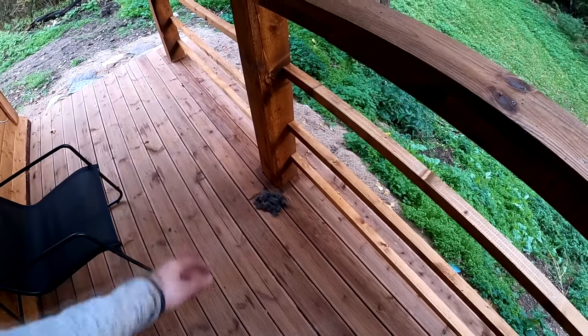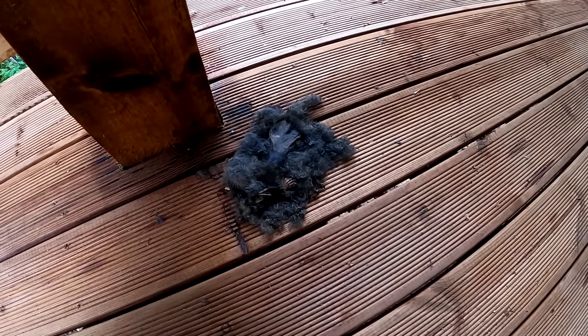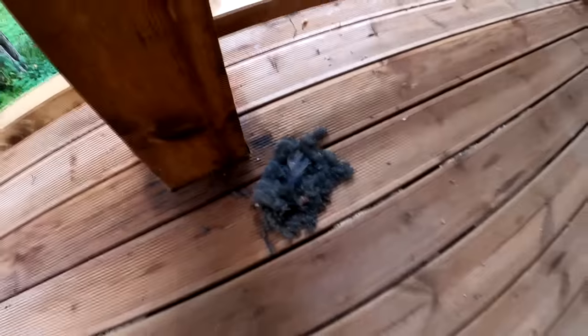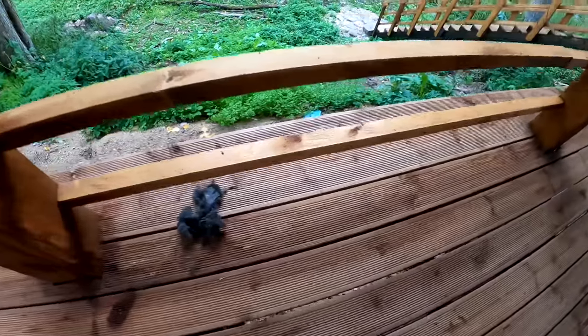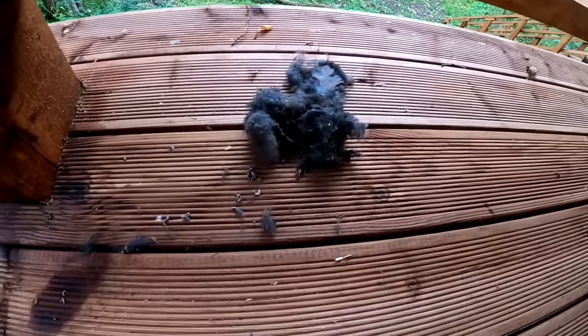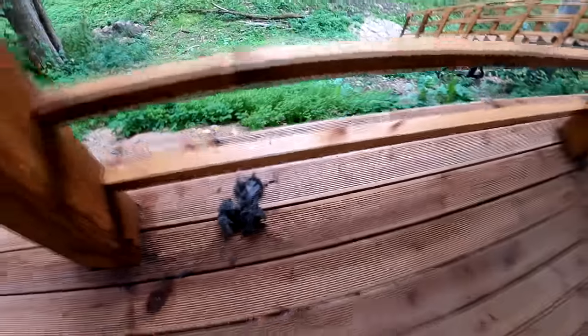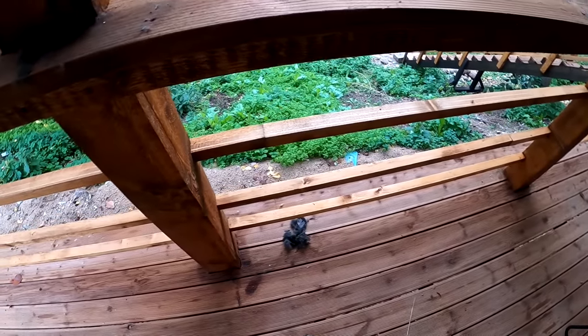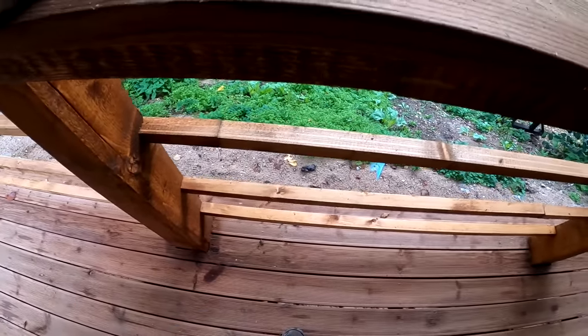What the crap is that supposed to be? Oh. You know, I know what this is, but I have no idea how to pronounce that. Stop rotting on my deck, bro.